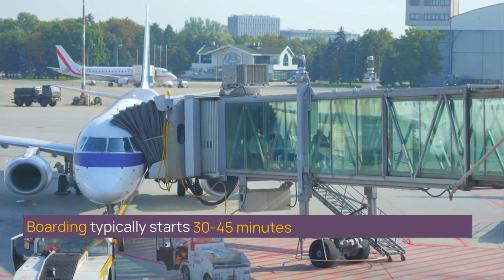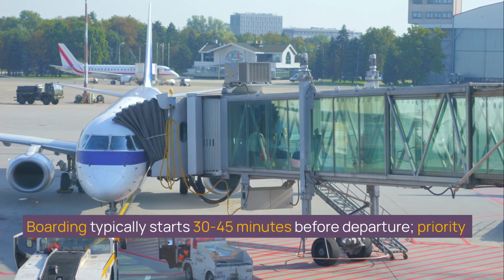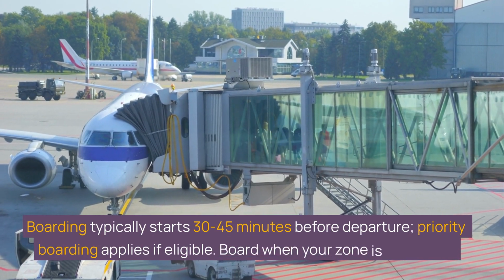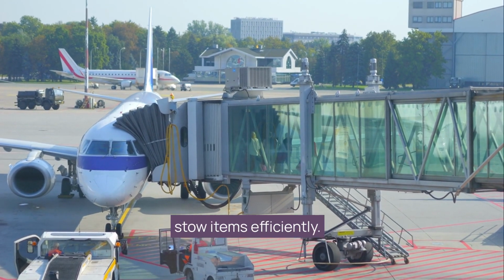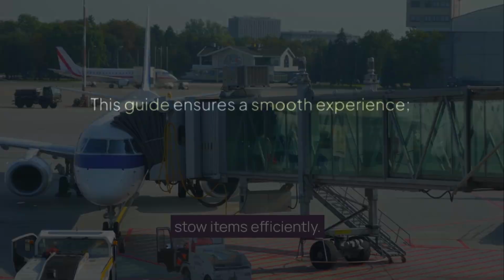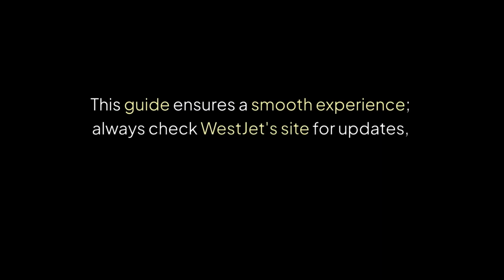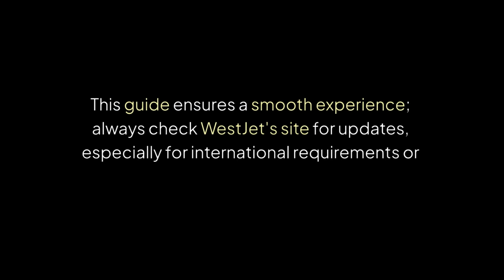Boarding typically starts 30-45 minutes before departure. Priority boarding applies if eligible. Board when your zone is called and stow items efficiently. This guide ensures a smooth experience. Always check WestJet's site for updates, especially for international requirements or disruptions.